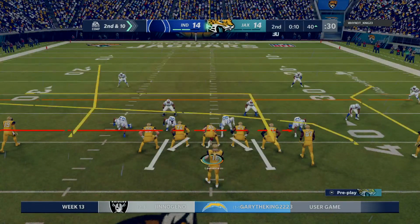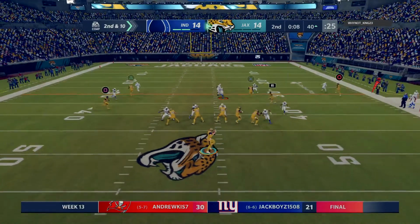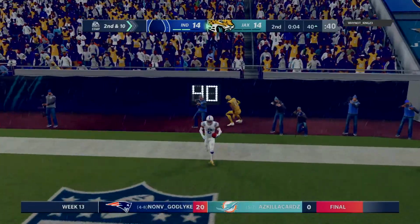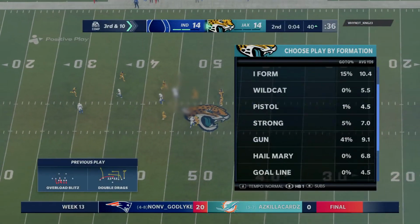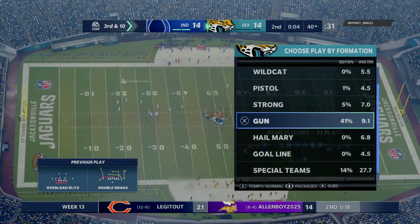So 2nd down and 10. Once again, they'll go from the 40. They'll let this go for the end zone. And this is intercepted, but they'll say out of bounds. So very close to a turnover there in the end zone. DJ Chark, the intended target, but now it'll be 3rd down.